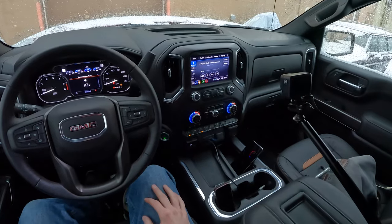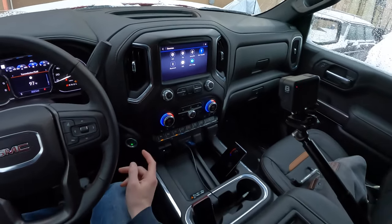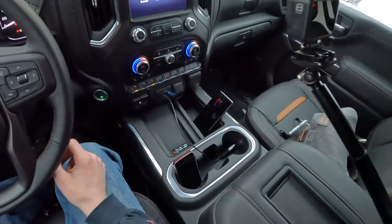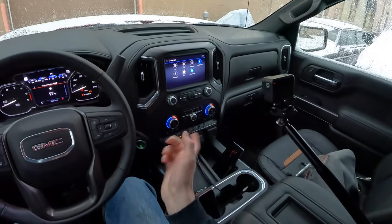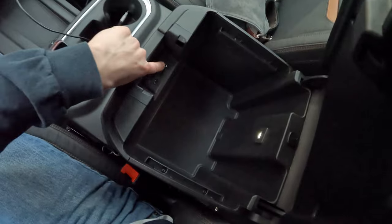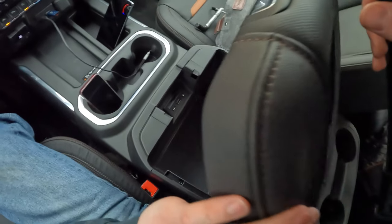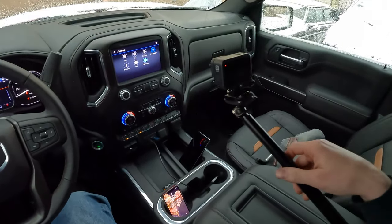Audio inputs in the GMC Sierra. You have your standard AM, FM, Sirius XM satellite radio, Bluetooth, USB-A and USB-C with Apple CarPlay and Android Auto support, both wired and wireless. And that is it, all the Sierra. No, just kidding, there's a 3.5mm auxiliary input in there as well. And I do see an SD card slot, but I'm sure that is for maps.